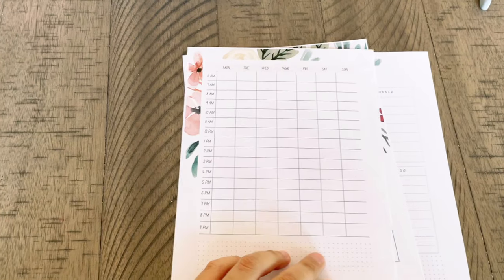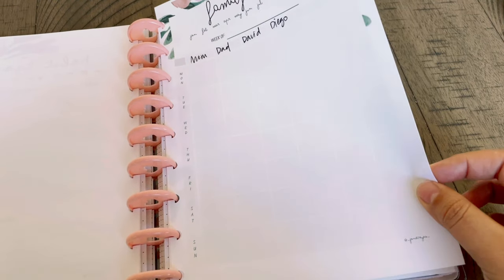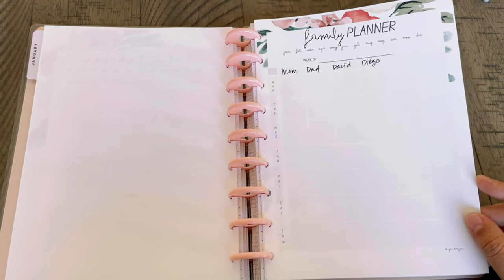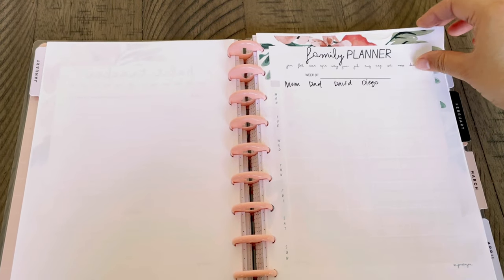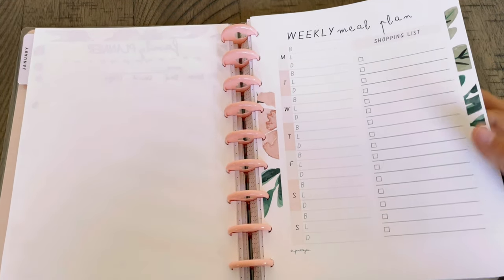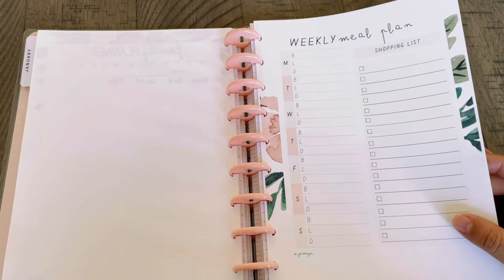You just get to put them together how you want. And also this family planner. Now this one is more, I think, so everybody knows where everybody should be during the week. You write the family member's name on top and then going down each day, Monday through Sunday. And then also a weekly meal plan, in case you don't want to include that in your week at a glance, you can have it separate.